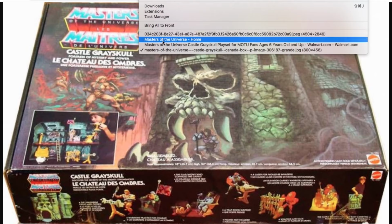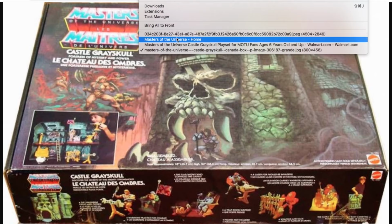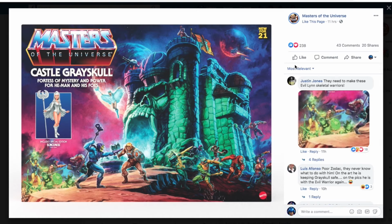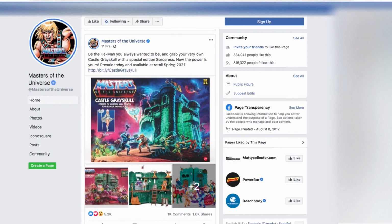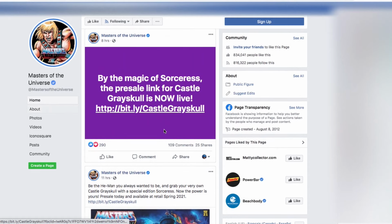So let's just go back to, I believe it was here. Yeah. So this news broke this morning at 9 a.m. Masters of the Universe playset. And really excited about this. Thanks to Masters of the Universe on Facebook for bringing us this great news. There was a direct link to the pre-order page.